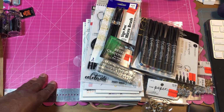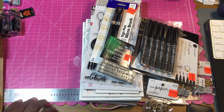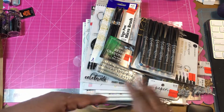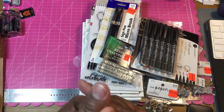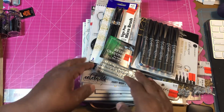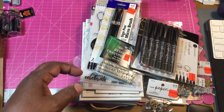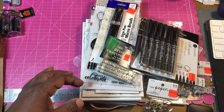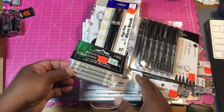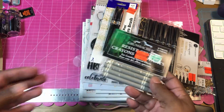And I got very, very little at Tuesday Morning. I went because I was in a different city, and since I'm over there, I was like, I've got to go to Tuesday Morning to see what they've got. They had like next to nothing. It looks like they're discontinuing their craft aisle. But anyway, I'll get to that in a minute.